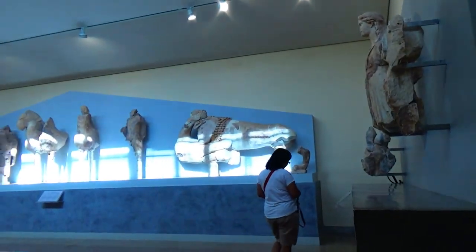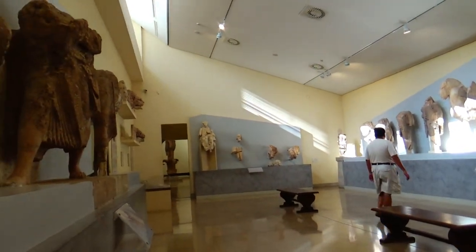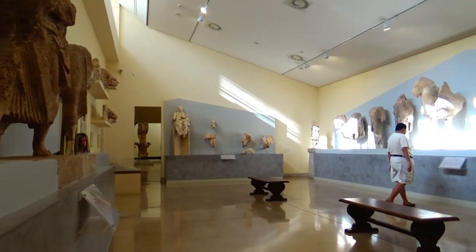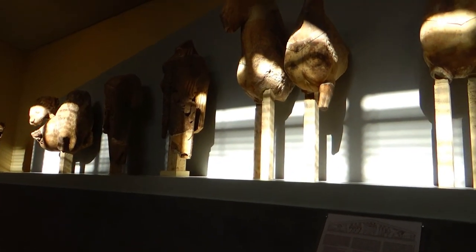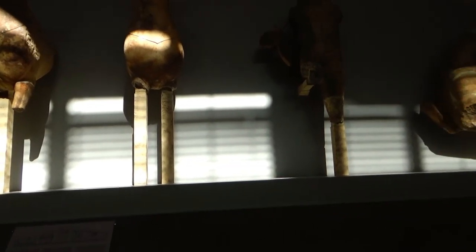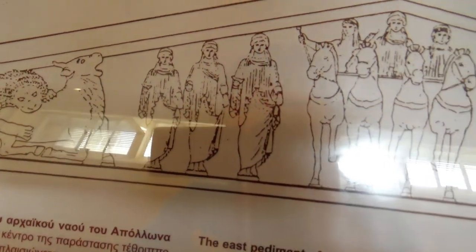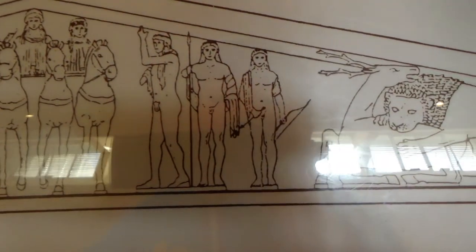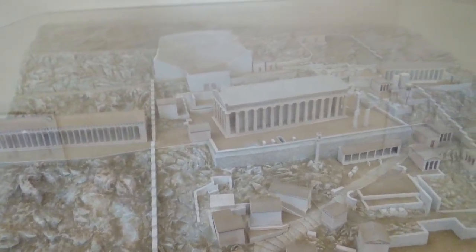This here are all the pediments of the Temple of Apollo. They're pretty big actually. This is the east pediment, as you can see, it's all cracked and broken. Then this here is the original one, as you can see, you got cow, some statues, horses. Pretty nice. Wow, someone made a huge model of the entire place.